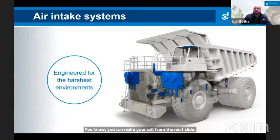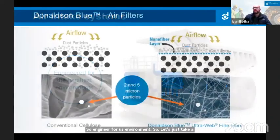So, engineered for harsh environments. So let's just take a look at how we solve these issues. Onto the next slide, Pieterjan.